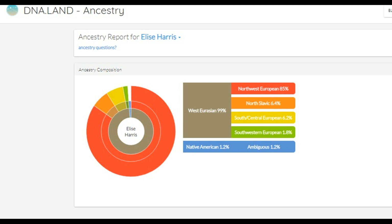It said it was mostly French. So that's interesting. Then you go to DNA Land, and that also said that I've got Native American, 1.2%, but it says ambiguous Native American, so I'm not sure. And so I think this 1.2% Chechnya, they're saying, we've stuck it all in Chechnya, that's near enough. That's what they've done, but with a more cautious one, they're like 1.2% something, which is probably true.